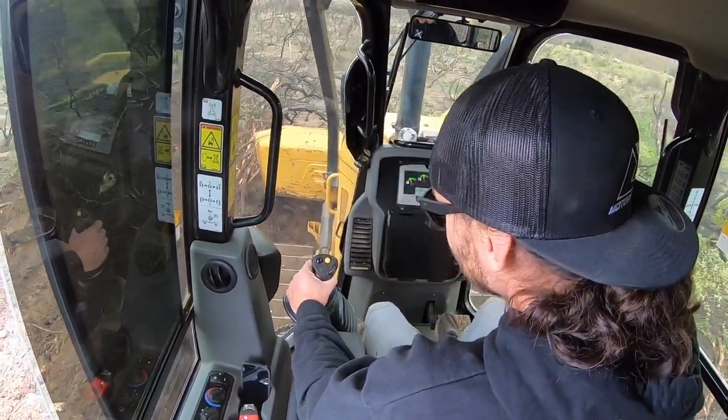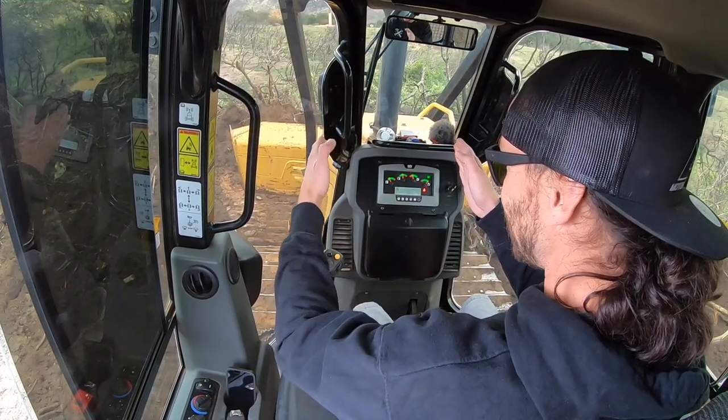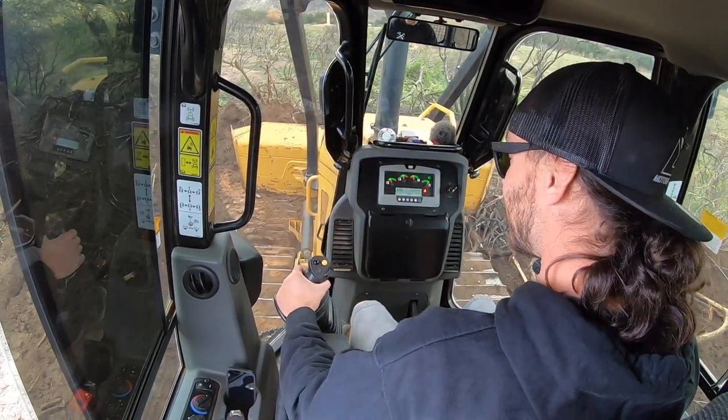Whoa, we hit something. And the root ball literally kicked us sideways. That's how strong trees are.